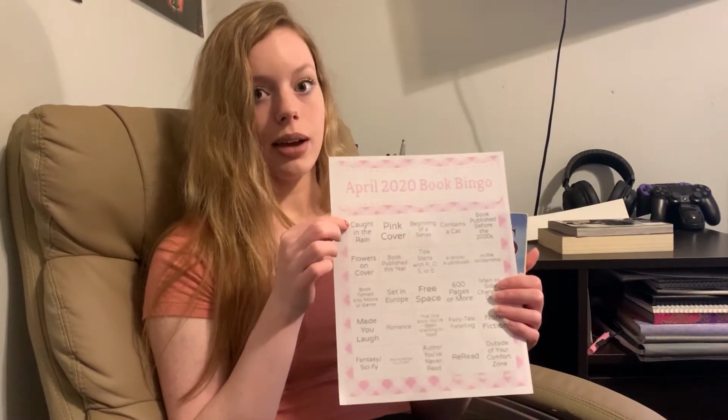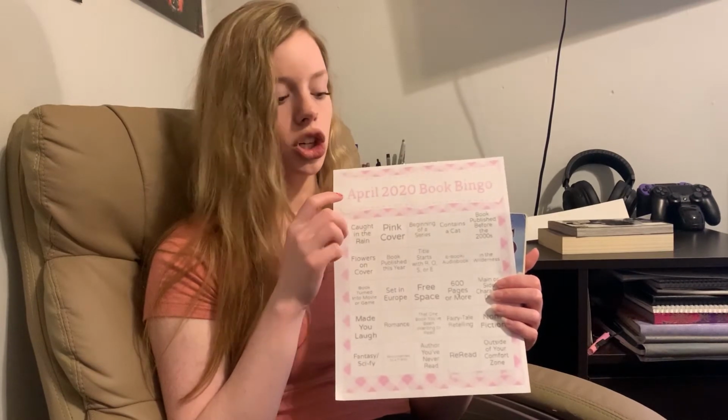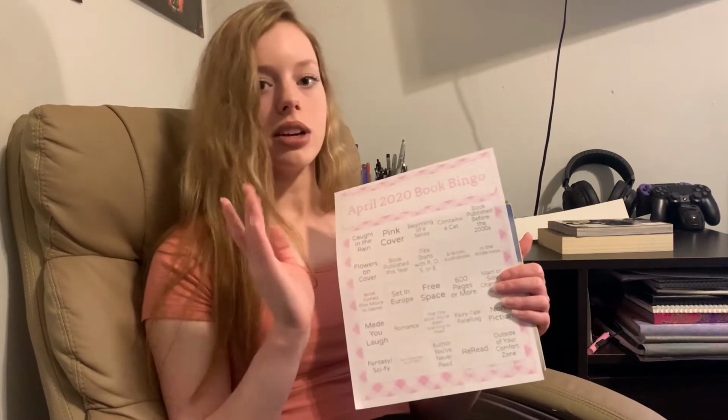Where does it land on my book bingo? It actually may fall into 3. I know 2 for sure, but possibly 3 different ones. It might fall into Caught in the Rain. It might fall into that one, I'm not sure. But I know for sure it falls into In the Wilderness. And it also contains a cat, because the entire thing's about a cat. So I'm hoping it'll fall into 3, but it'll definitely fall into 2 for sure. So let's move on to my next book.